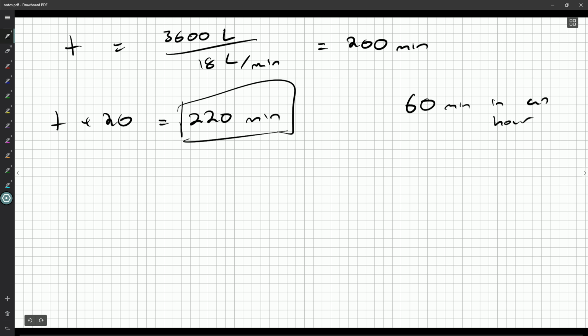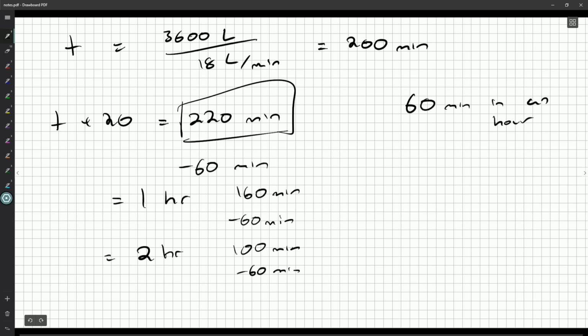Or you could say, well, I know for a fact that 3 times 60 is 180. So subtract that away and see what you've got left. Or what you could do is you could just change every 60 minutes into an hour until you can't do any more. So if I subtract 60 minutes, I'll have 1 hour. And then what would be left over? Well, 160 minutes. Well, that's still got a 60, so subtract another 60 and turn that into an hour. So now I've got 2 hours and 100 minutes. Well, we can get rid of another 60 there. Add on another hour. And 100 minus 60 would be 40. So, 3 hours, 40 minutes.